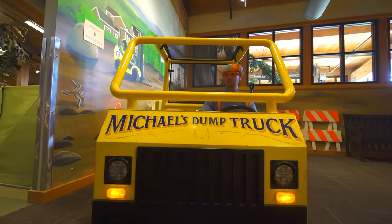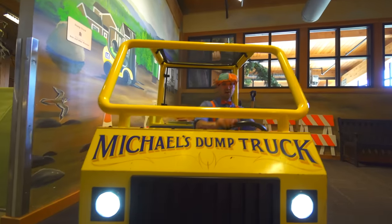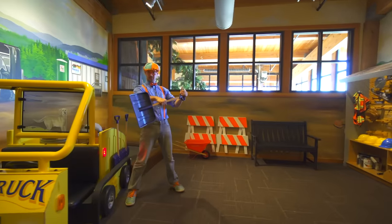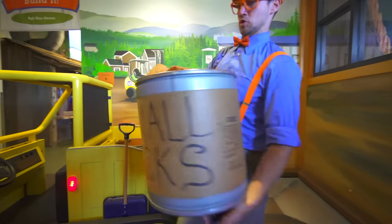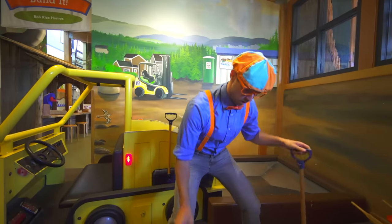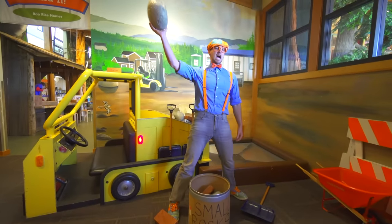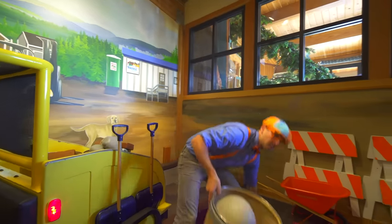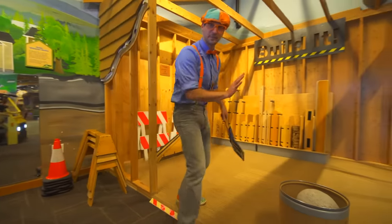Wow! Oh, we're driving to the job site! Here we go! Beep, beep, beep, beep, beep! Okay, now that we're at the job site, whoa, we need to grab our tools, like the shovel, and whoa! Oh, yeah, look at that heavy brick. Whoa, and this giant boulder. Whoa, okay, let's bring everything over here. Okay, this is gonna be the job site.